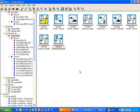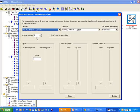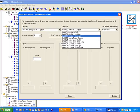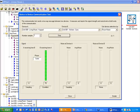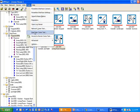So there's a lot in here, and I don't want to scare you all off, but a nice thing is under my tools, I can do device-to-device comm tests. I can pick the living room keypad and have it talk to the kitchen cans, and it tells me how well they're communicating. I got 75 and 67, so I know this device is well within tolerance. It's 13 or above, and no other technology can show you that information. I can save reports, and I can also do repeater comm tests if I have a repeater in a device.